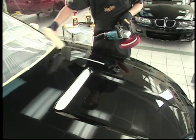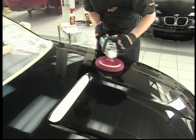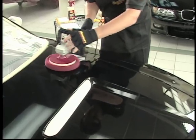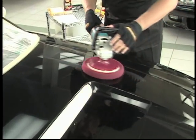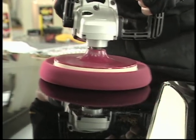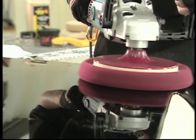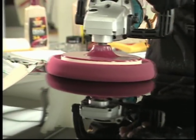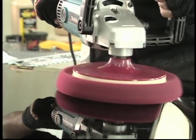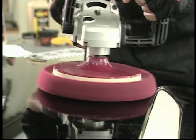Remember to use a slow to medium pace and move your rotary buffer in a back and forth motion, overlapping each pass by 50% to ensure the even removal of film build. You need to move your buffer slowly enough to allow your pad and your product to spend enough time in one area to do work, or in other words, to allow the combination of the cleaner polish and the buffing pad to remove small particles of paint.